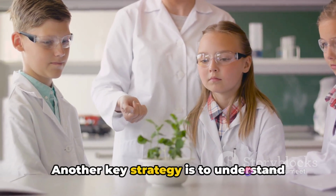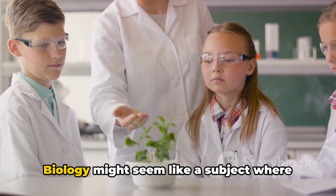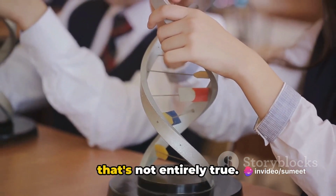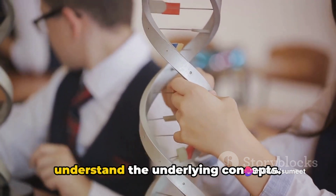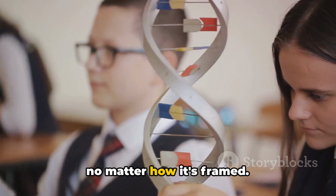Another key strategy is to understand concepts instead of rote learning. Biology might seem like a subject where you can get by with memorization, but that's not entirely true. To really excel in NEET, you need to understand the underlying concepts. This will help you tackle any question, no matter how it's framed.